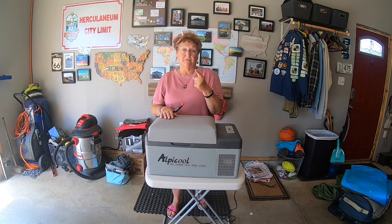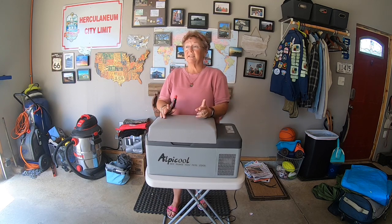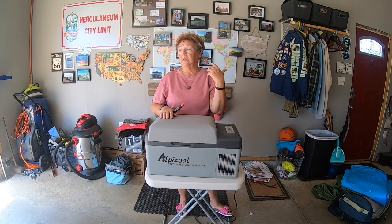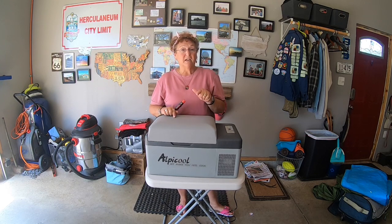One of my second least favorite things about camping, the first would be a wet tent. The second would be a cooler full of ice and you pull stuff out and it's all wet. It's been soaking in water and that's just disgusting. So anyway, this is amazing.